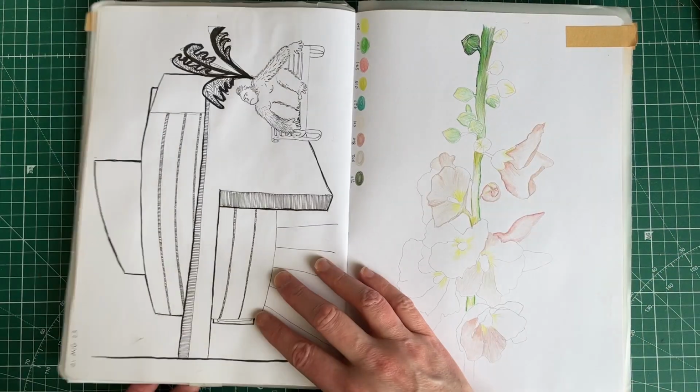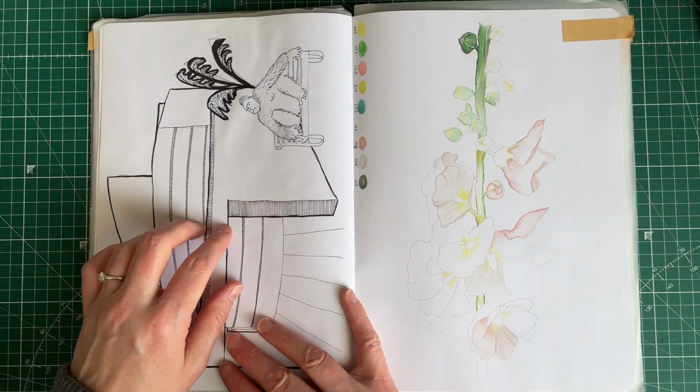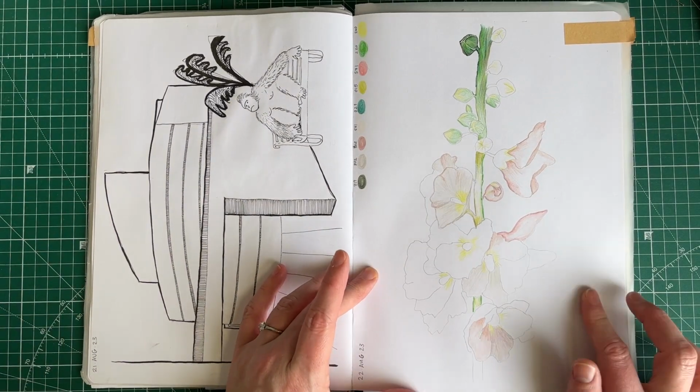And then this was a cover idea for David's book. I haven't done this yet. It needs to be done because they're waiting on the cover, but priorities. This was from a photo.